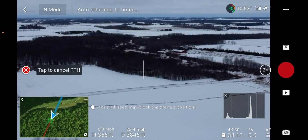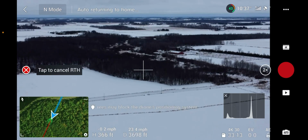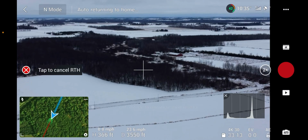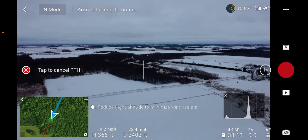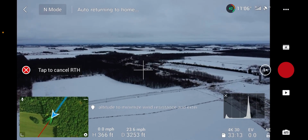Shoot, I forgot to record the flight. That's alright. So, you can kind of see where we ended up being at. We're about a half mile away still. Of course, the camera zoomed in. There we go. There's the creek. My neighbor's silo that I didn't want to hit, even though we're probably about 1,000 feet away from there.